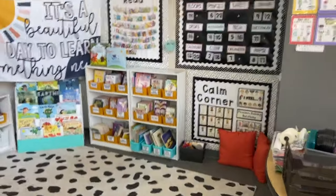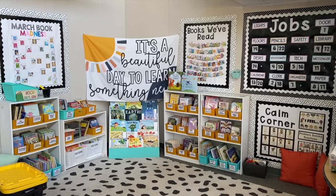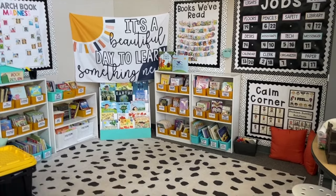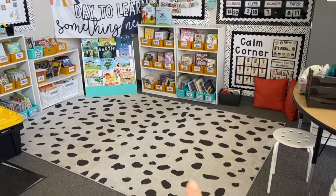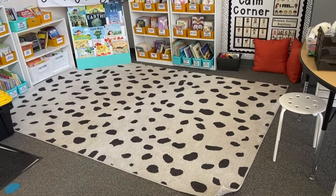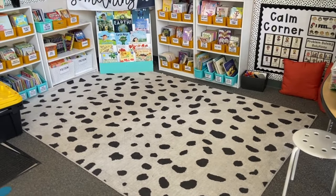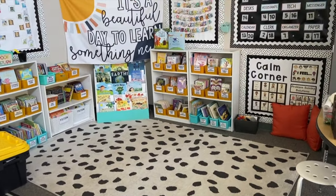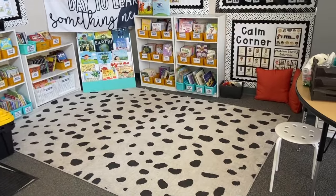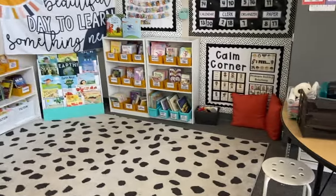And then we're coming to the end. All right, my library is my pride and joy. So I got this carpet from Wayfair. It's the end of the year, so our custodians will come and clean it over the summer. It definitely looks better on camera than it does in person. It's not as white as it used to be, but you know, kids walk on it with their shoes, and it is what it is. I knew what I was signing up for.